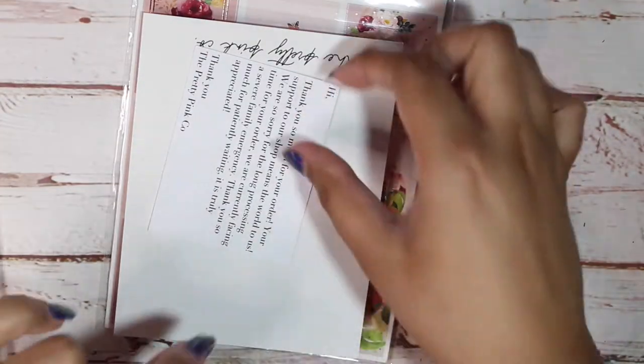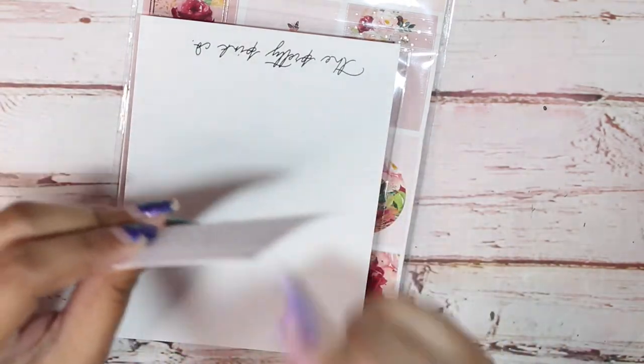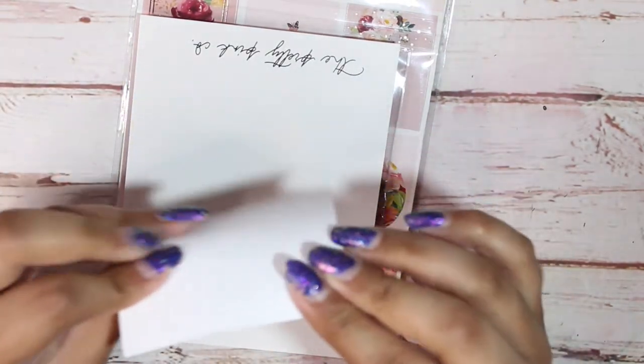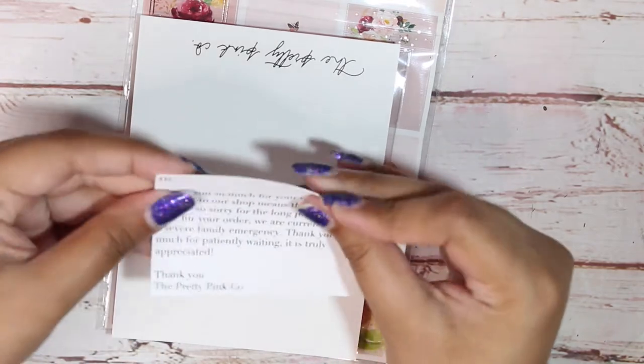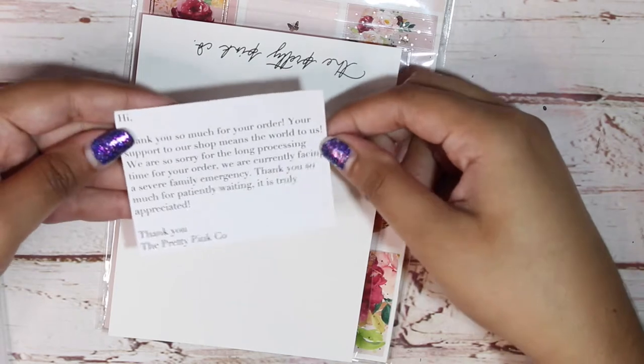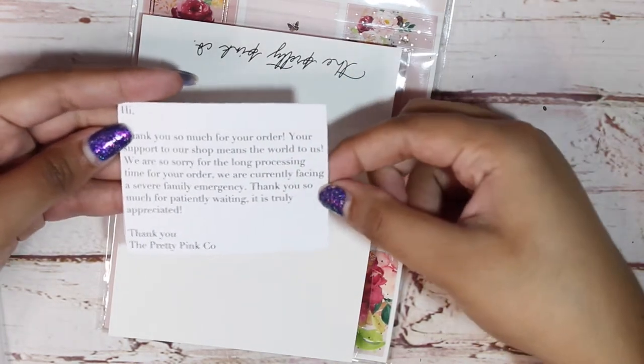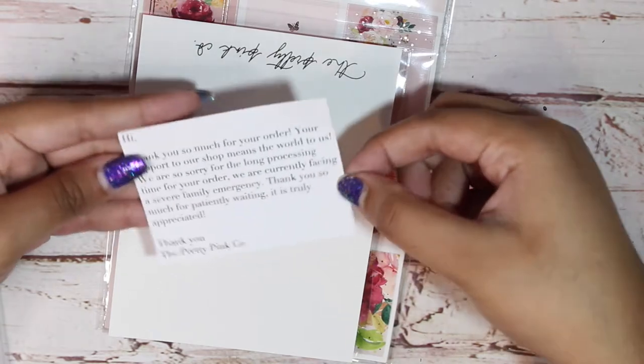Okay, so first off in this order is a little note from the Pretty Pink Co. team on this super nice cardstocky paper, which I don't know why they would waste good paper for this, but it says, "Hi, thank you so much for your order. Your support of our shop means the world to us. We are so sorry for the long processing time for your order. We are currently facing a severe family emergency. Thank you so much for patiently waiting. It is truly appreciated. Thank you, the Pretty Pink Co."